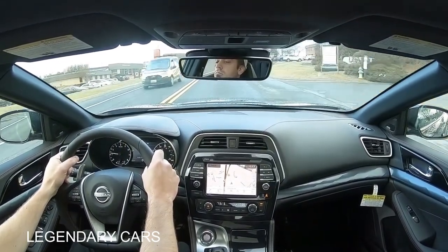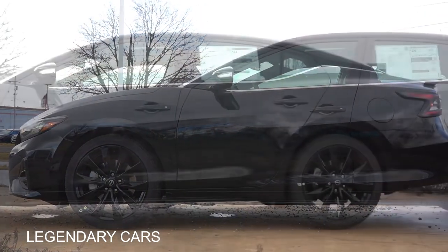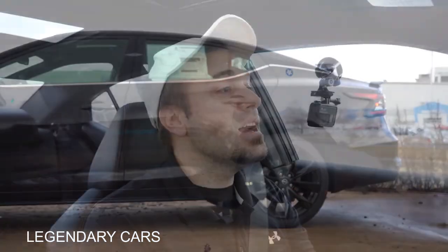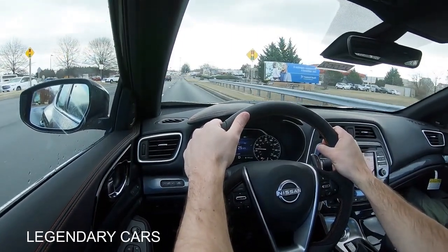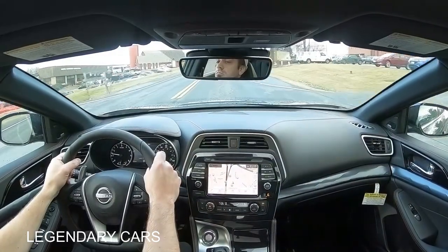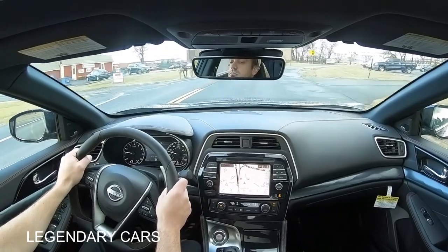But anyways, touching on suspension and handling, up front you're going to get an independent strut type front suspension. In the back, independent multi-link rear suspension, front and rear stabilizer bars. But I did want to mention that if you go with the SR trim that we have today, that is going to add several different suspension components as well, including a Sport Tune suspension. What is a Sport Tune suspension? That is going to be retuned dampers, stiffer springs, and a larger front stabilizer bar as well.